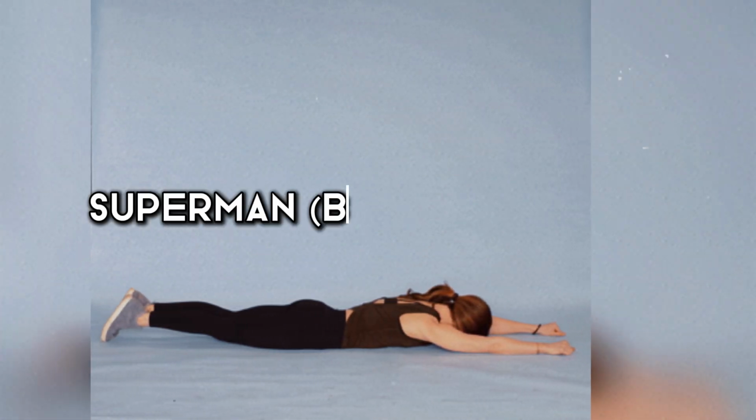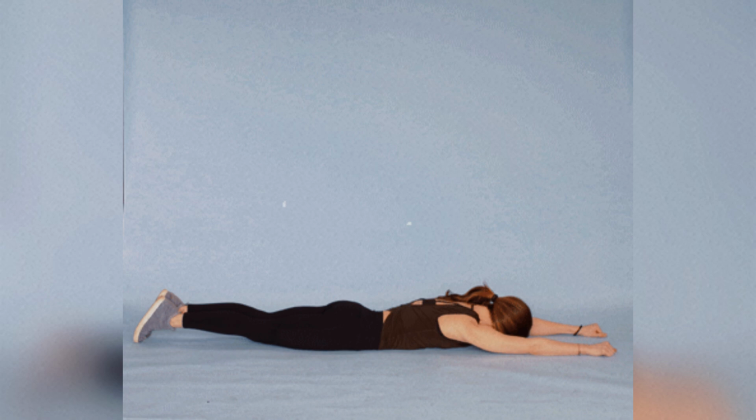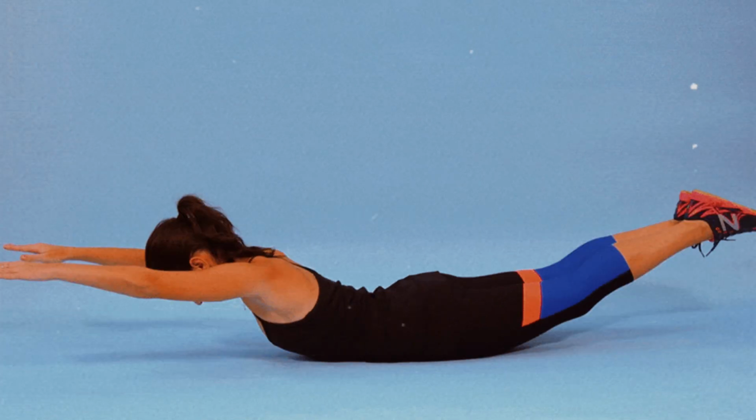Number 4. Superman Back Extension. The Superman is one of those exercises many people have seen, but few actually practice regularly. And that's a big mistake.